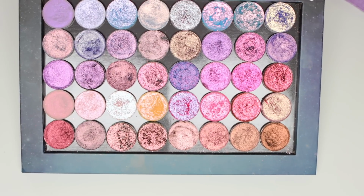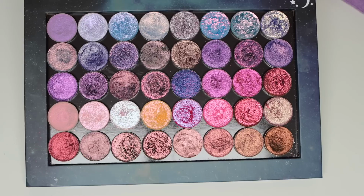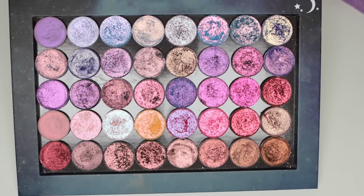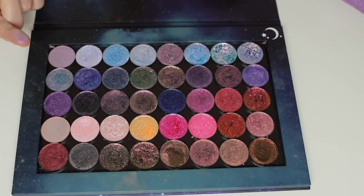I feel like when I lift the palette up, you can see a little bit better. And then we've got some smoother textures. I turned it down just a little bit so you can see them better. I feel like it was getting a little blown out. There are 2 shadows that I don't even think that they've restocked actually.